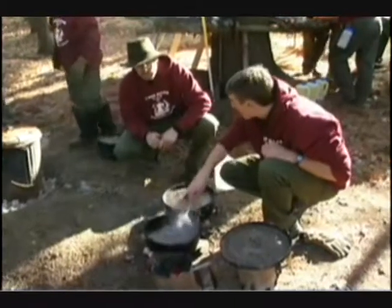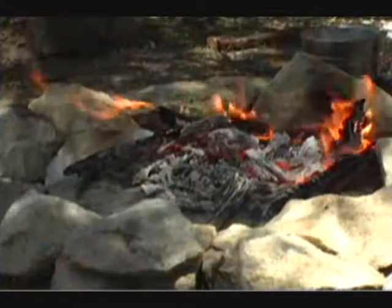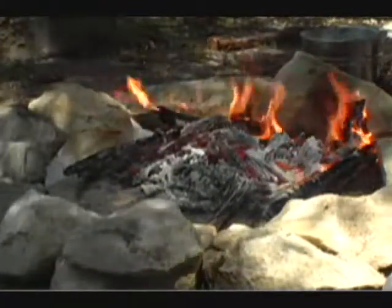By now you probably know that a big part of cooking success is having a controlled fire with a bed of glowing coals. You don't need a large cooking fire, just like you don't want the flame on a camp stove turned up too high.